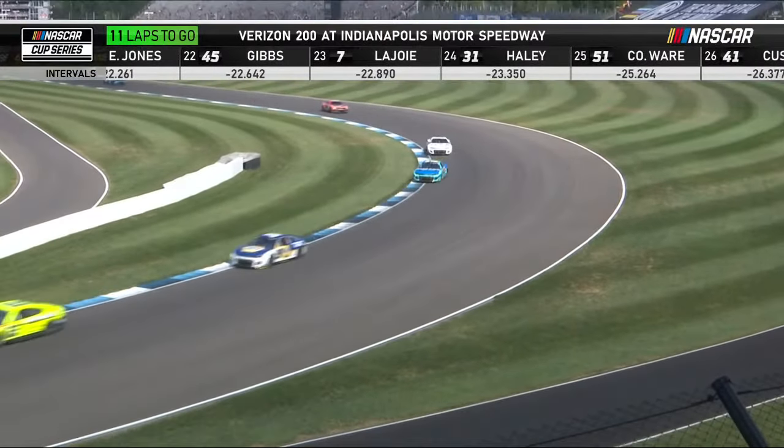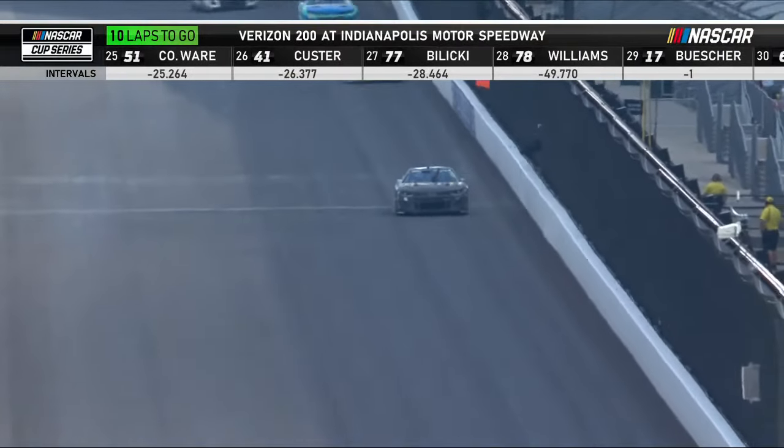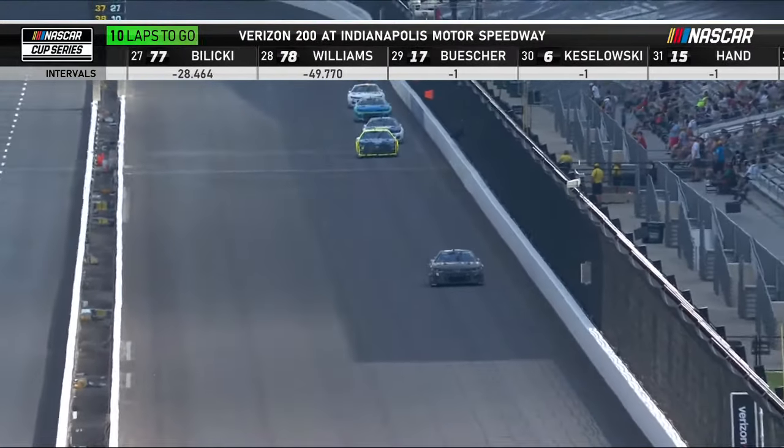Next Sunday, the NTT IndyCar Series will head to Music City to race on the streets of Nashville. Coverage at 3 p.m. Eastern on NBC and Peacock.